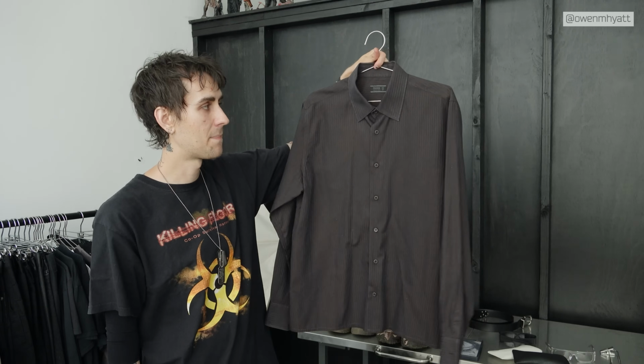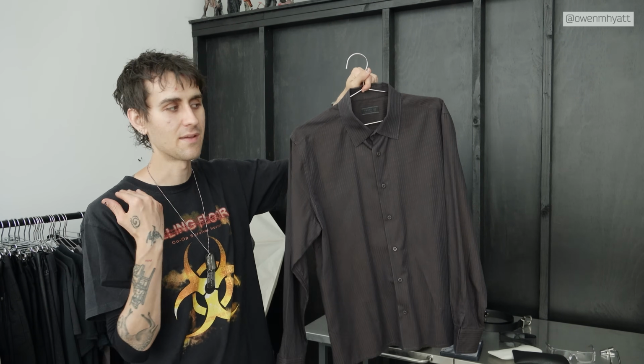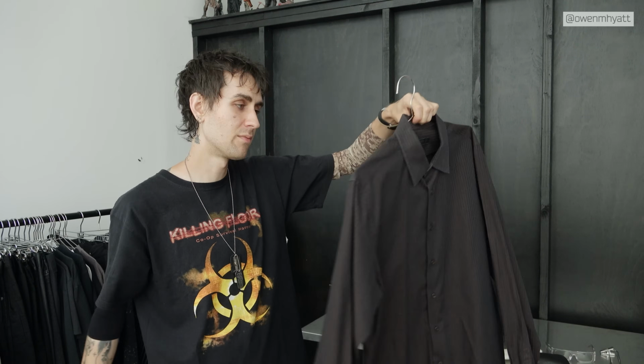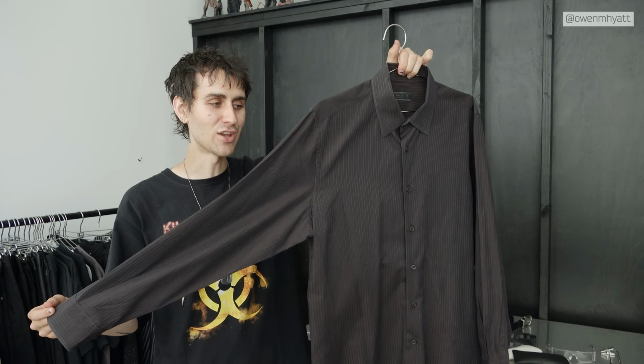This first one is a true gem, and this one took a lot of work, honestly. This is a vintage Prada pinstripe shirt. Prada and Tom Ford Gucci make my favorite fitting shirts. And unfortunately, this one's a little too big on me. This is a size 43, which just looked massive on me. But I took it to my tailor and she did her magic on this thing.